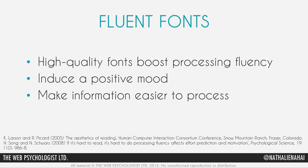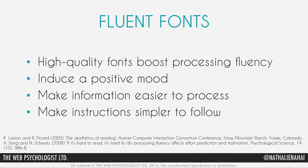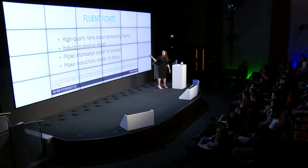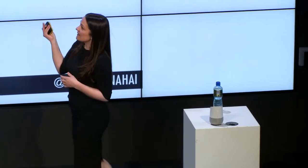It also makes information and instructions easier to process and follow. So this is especially important if you're using something that's going to give people complex tasks. Try and use something like this, and it will make things more simple. So if you want to use linguistic fluency, there are several things that you can do. First thing, increase the contrast between the text and the background.